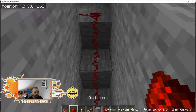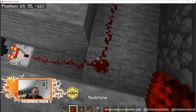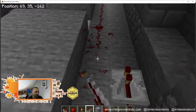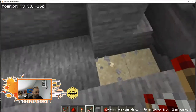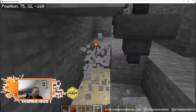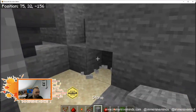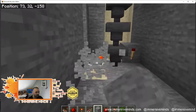So I'm going to do 1, 2, 3, 4, 5, 6. I'm going to make sure at least they all have at least 5 or 6. So for this one, which we'll now do manually again, let's cut all of this out and do the design again.